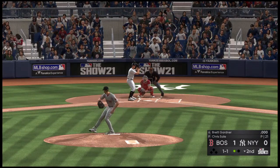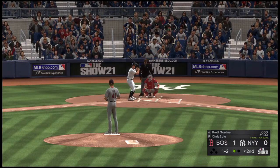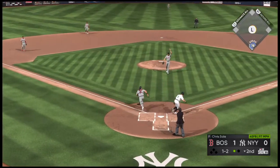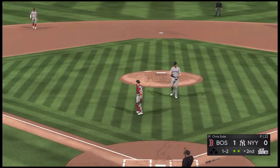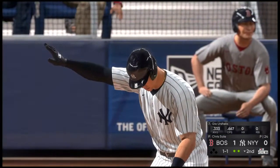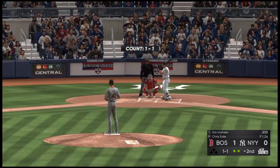1-1. Red Sox on top in the early going, 1-0 as we play the second. Popped up. Vasquez is there. And that's the second out of the inning. That'll bring in Giovanni Urshela, trying to make something happen with 2 gone in the bottom of the second.